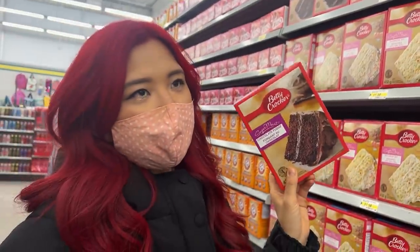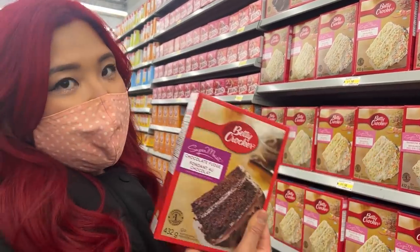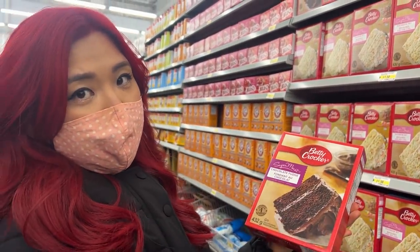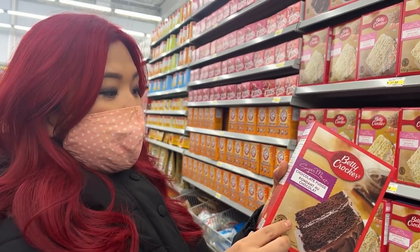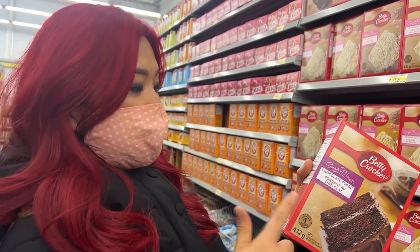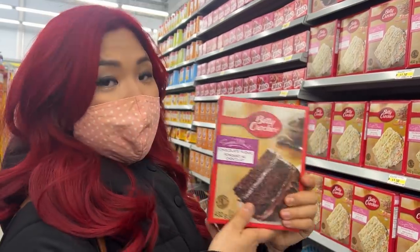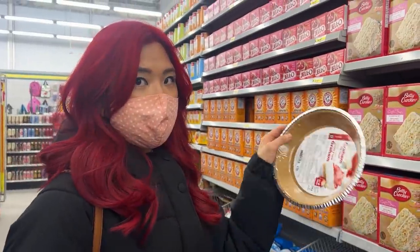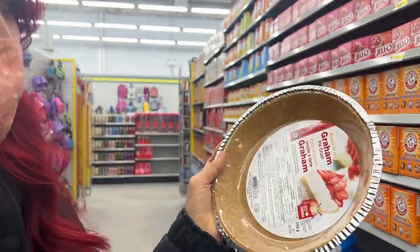So one of the vegan hacks is to get some vegan friendly cake mix. Most cake mixes are actually vegan friendly because they don't have any animal products, but they tell you to add in eggs and stuff. But instead, what you can do is, you know what? I'll show you guys what you can do. We can make a pie. Can we make a pie?